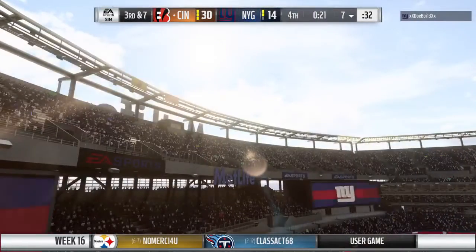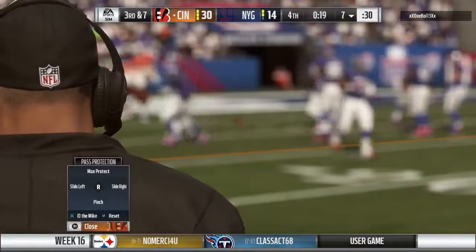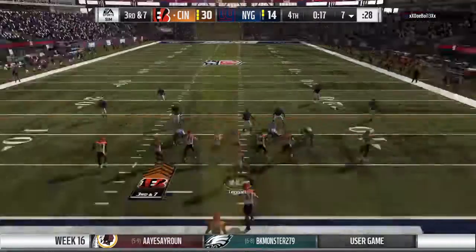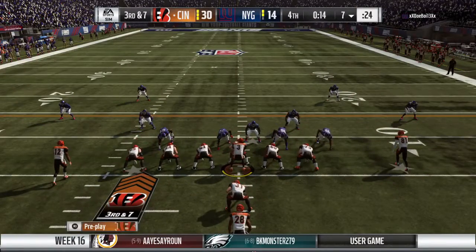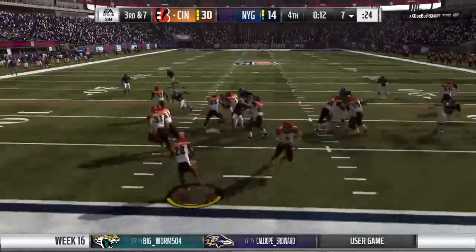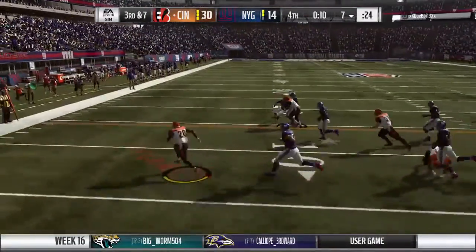One thing you're hoping for when you run drag routes, you're able to hit a receiver in stride, and he can pick up a lot of yardage after the catch. But in this situation, the defense was effective, able to stop him before he could get a good head of steam going. Now Joe Mixon.